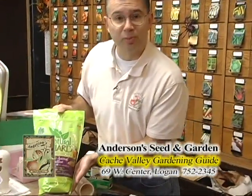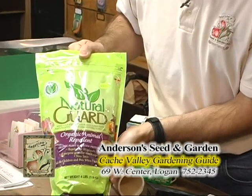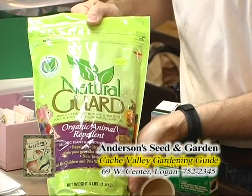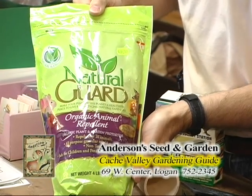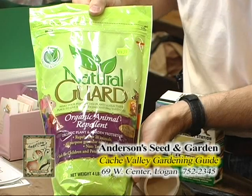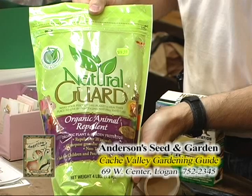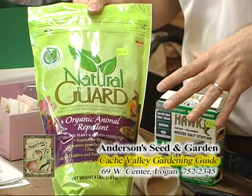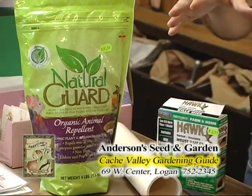And so what we've done is we've gone out and we put a repellent out in our yard to try and keep them away. Now, the Natural Guard organic animal repellent is an excellent product to repel all kinds of rodents. And we're talking about squirrels, mice, voles, gophers, moles. It'll even work on skunks and raccoons. So it'll work on all kinds of smaller animals, but also works on the larger four-legged rodents as well, which we call deer. And it's a nice repellent because it works on a wide variety of animals that are doing a lot of damage in the yard.